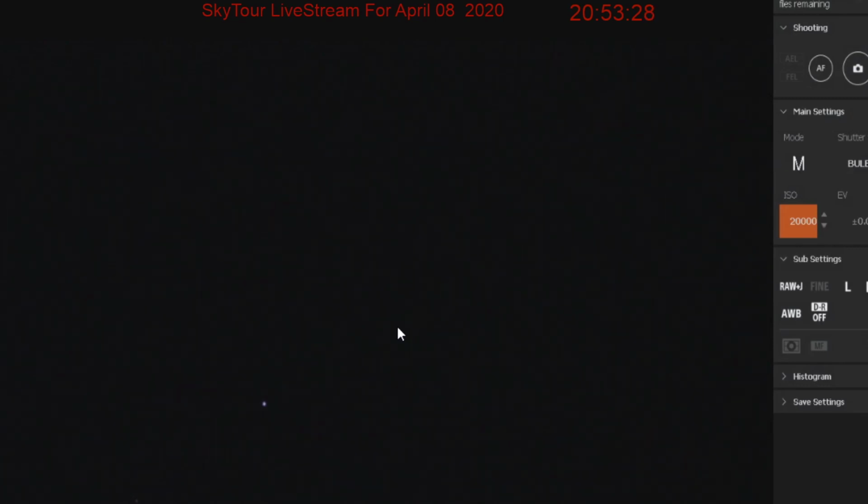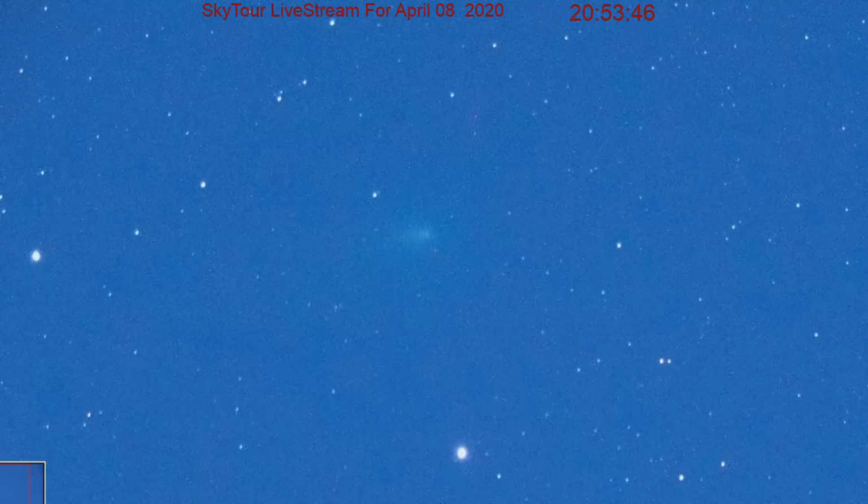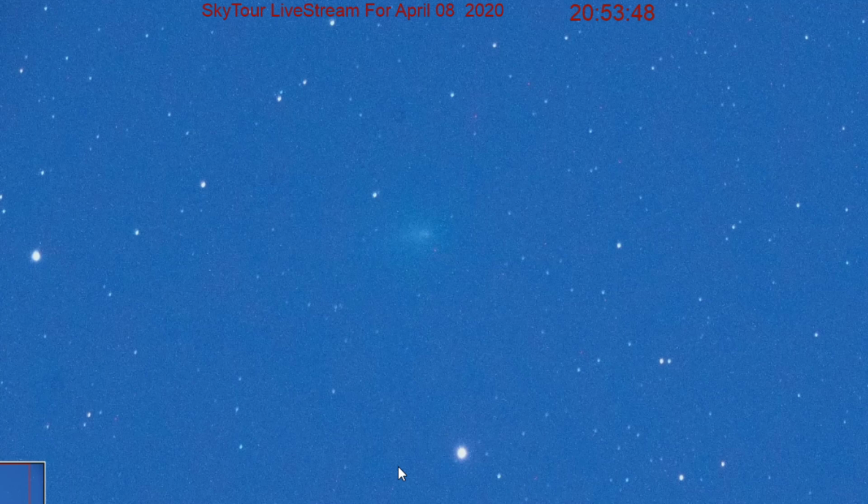Then we'll see how it looks. It may be disappointing. There are actually predictions, and actually indications, that it's breaking up. For those of you that might have been with us last time, you might remember that we captured an image of the comet that seemed to indicate it was breaking up.